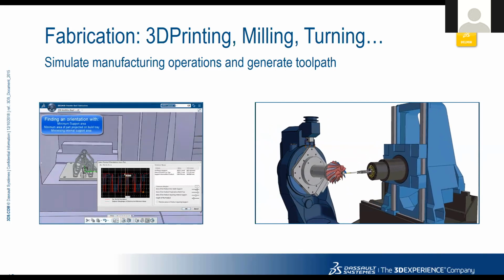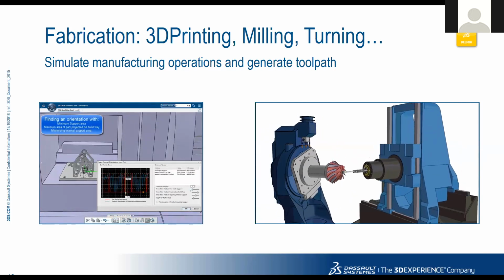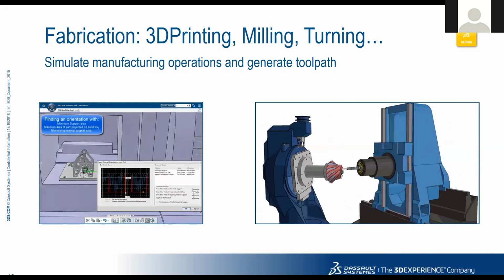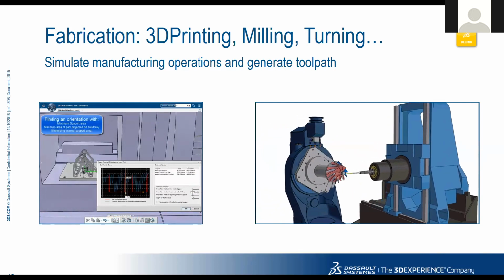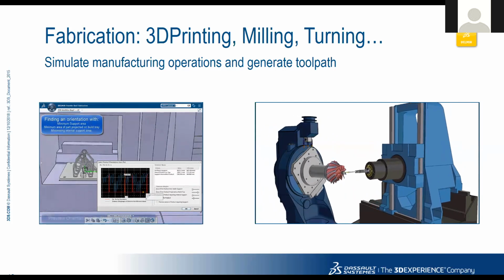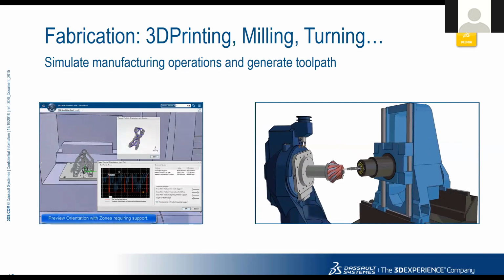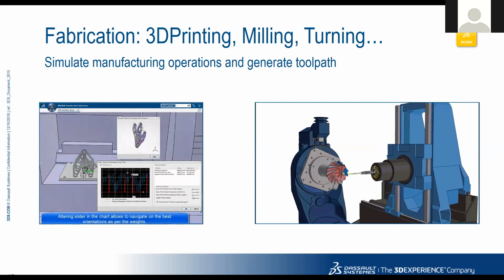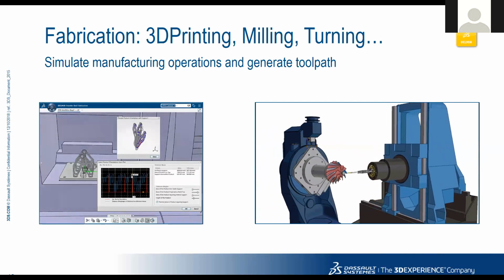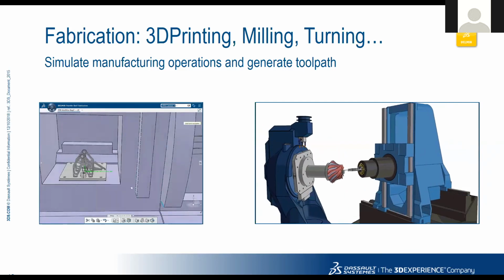So this is done in a set of apps called Delmia apps for 3D milling, 3D printing, and lathe operations. This can directly interact with the NC machine tool, and you can send the G codes from here to drive the NC toolpath and fabricate the product that you want. So you can do all kinds of operations, rough machining and finish operations. You can even drive a 5-axis milling machine. These are apps on the platform, and they will work on the geometry that you create during your design process.